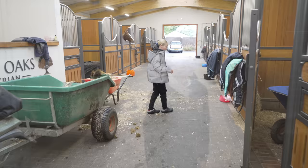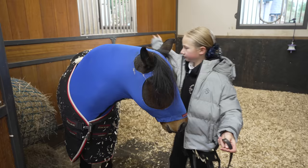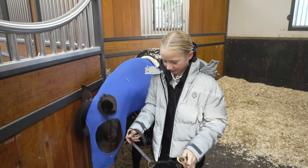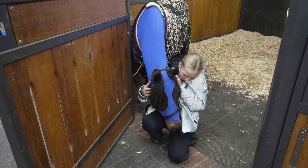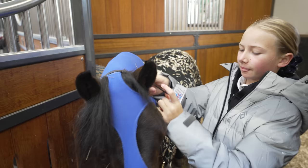So we are now here and Mum has ordered this adorable little leather head collar. Hello, little munchkin. Right, let's see if this fits you. We all know what happened last time. You escaped your stable and you went into the feed room. Darling, can you put your head up? Is it going to fit? Like on number one. Is it?